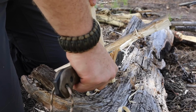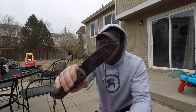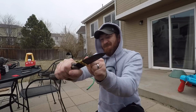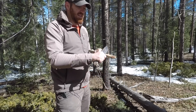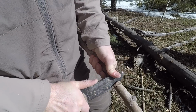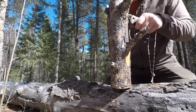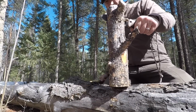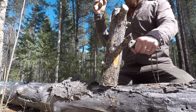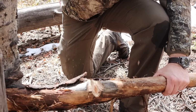KA-BAR is one of those brands that if you think of American knife manufacturing, KA-BAR comes to mind absolutely. But I decided to show you today the Becker BK2 because this is America right here, with the Becker BK2, because it's thick, it's robust, it is a workhorse. And even though I have $500, $600 knives that have a lot of capability, I have never had a desire to get rid of this tool because it is literally the bulldozer of the woods.